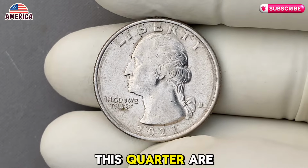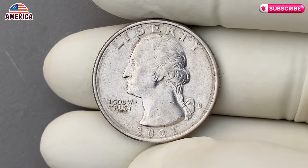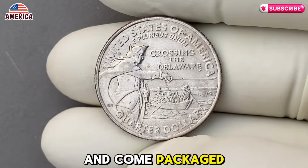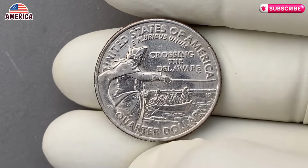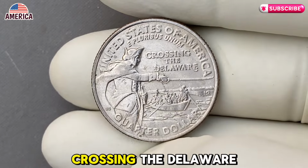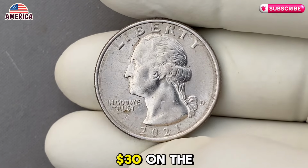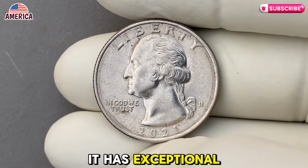Proof versions of this quarter are especially prized. They are made for collectors with a higher level of detail and sharpness and come packaged in protective cases. A 2021 proof Crossing the Delaware quarter in pristine condition can fetch anywhere from $10 to $30 on the market, sometimes more if it has exceptional quality.